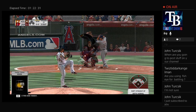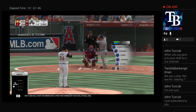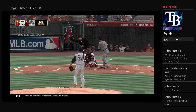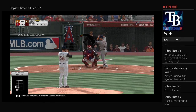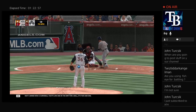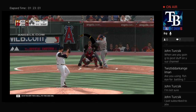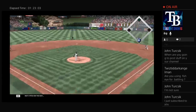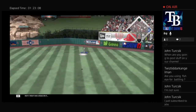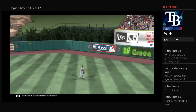And looking for more, Yulieski Gurriel. He's 1 for 2 in the ball game. And he'll start the inning with a pitch that misses off the plate. It's ball 1. And a fastball in there for a strike. 1-1. Here it comes on 1-1. And now a curveball that's low and in the dirt for a ball. It's 2-1. Pitch on the way. Hit in the air to center field. Trout has a read on it. And he hauls it in for the first out of the inning.